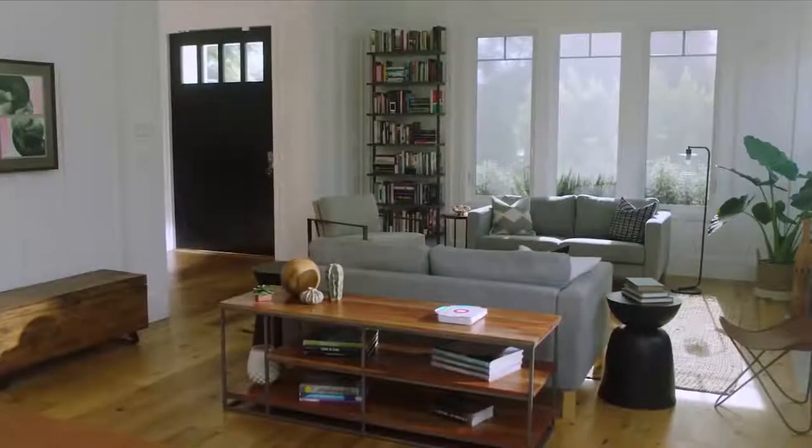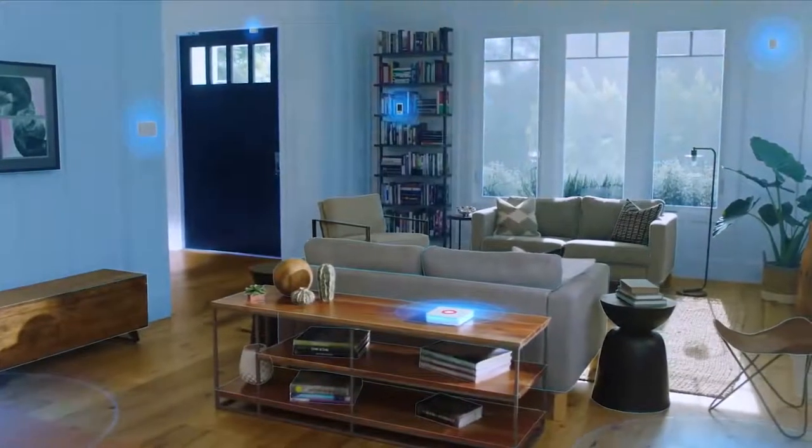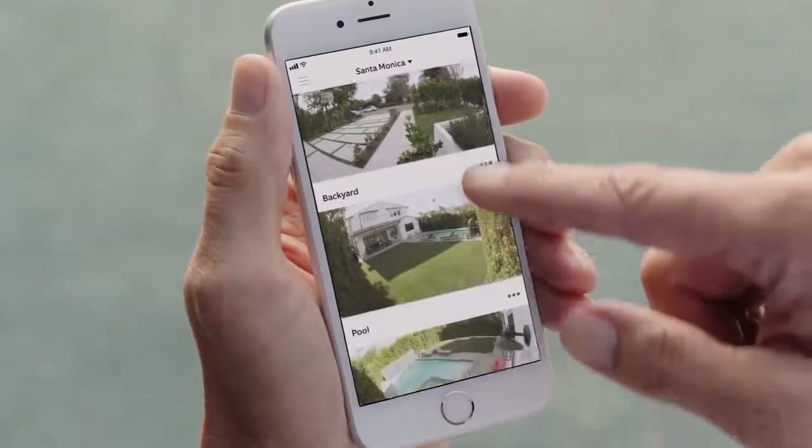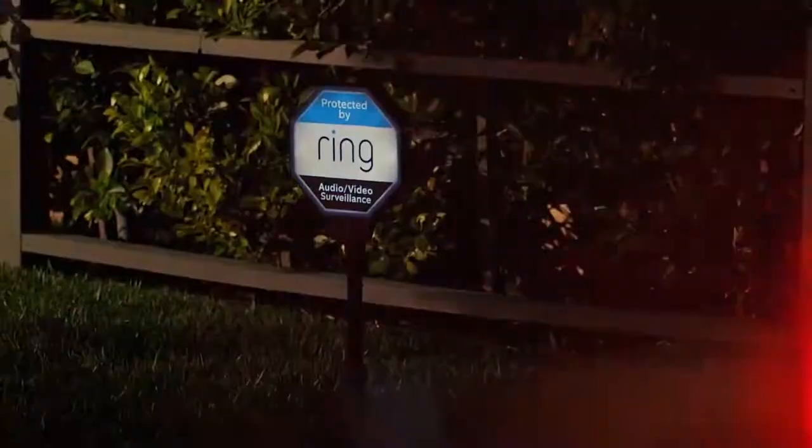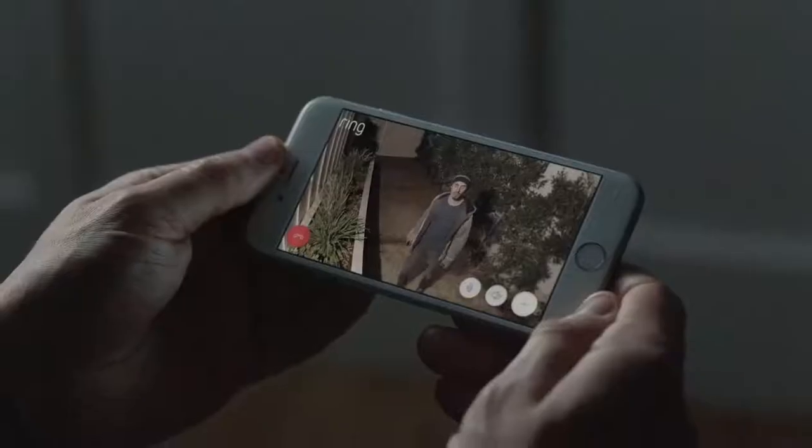With intelligent sensors throughout the home, connected to cameras inside and out. Professional monitoring and 911 response. This is home security like never before. Ring is a whole new way of protecting your home and property.